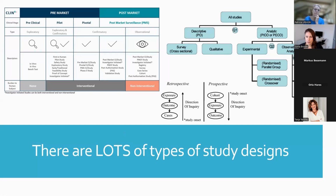Before anything comes into the clinical space, there's a lot of preclinical work that needs to be done with in vitro models, animal models, bench testing, and then in vivo models. There's exploratory pilot studies, feasibility studies, safety studies, proof of concept studies, investigator-initiated studies, and then you can get into whether or not you're describing something that exists or analyzing something by manipulating the environment. So surveys or descriptive research, experimental research, either randomizing or just observing different groups as they're exposed to different things.